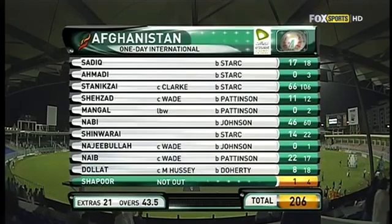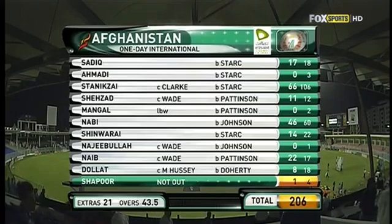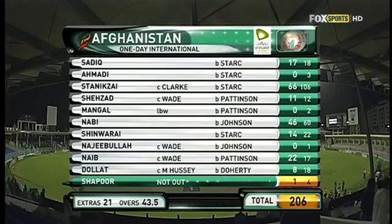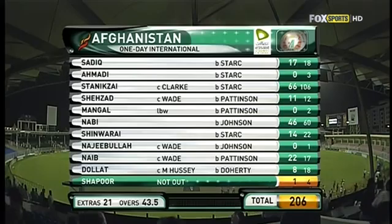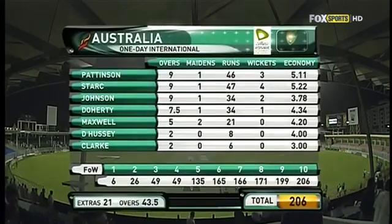There's the Afghanistan innings. Never really got started until Stanikzai was joined by Nabi, and those two then put on a threatening partnership. There's no doubt about that. They, however, fell almost in quick succession, and Naib added a little bit of excitement towards the end with a few sixes. Eventually they managed 206.